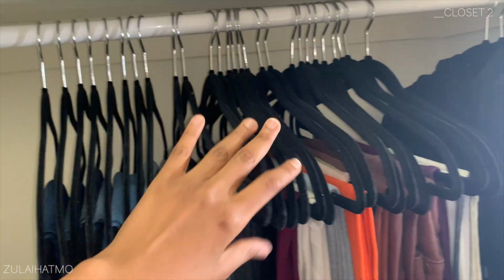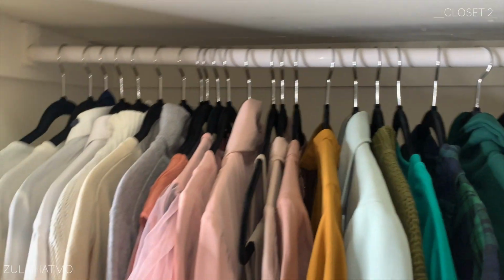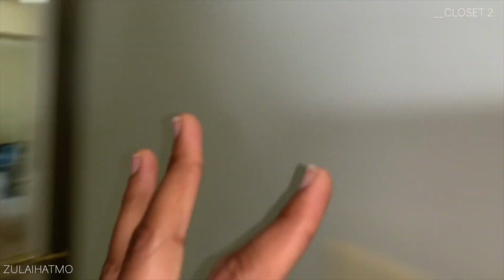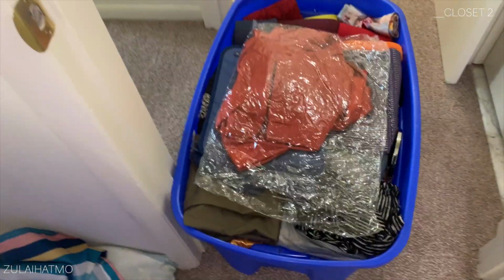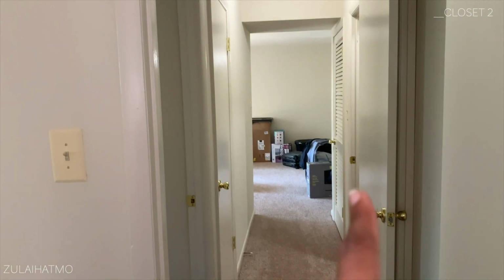I really like everything uniform. I like how everything is uniform. It looks really clean. This is the object of my room, but we're not talking about my room today. We're talking about my closet, and that's what we are dealing with. I have clothes all over here right now that I haven't tackled. Those are all clothes and this box too. Then I still have my other two boxes.